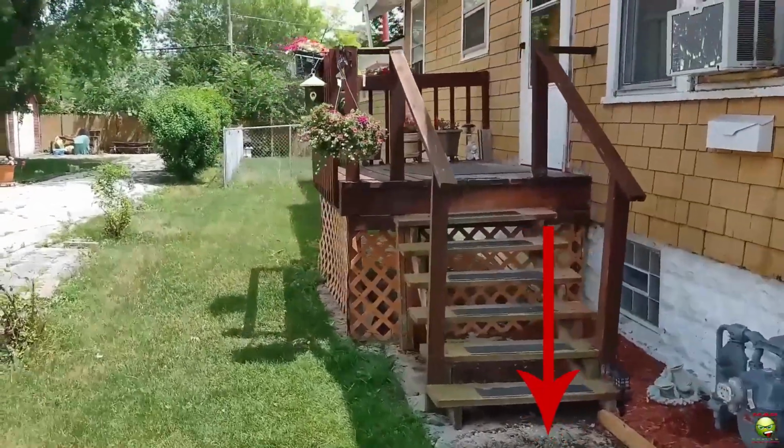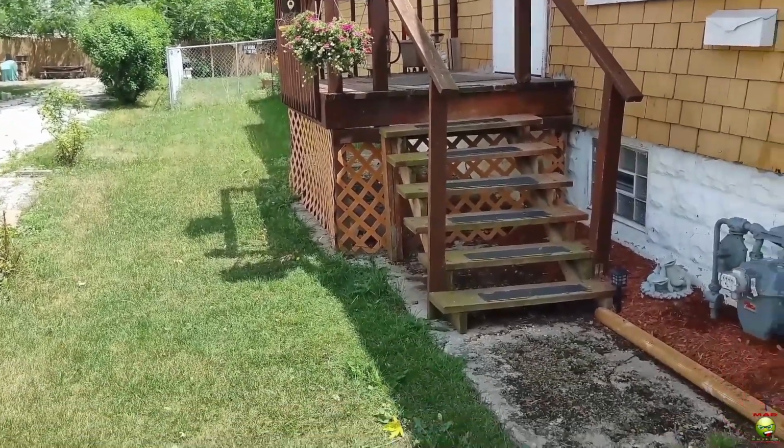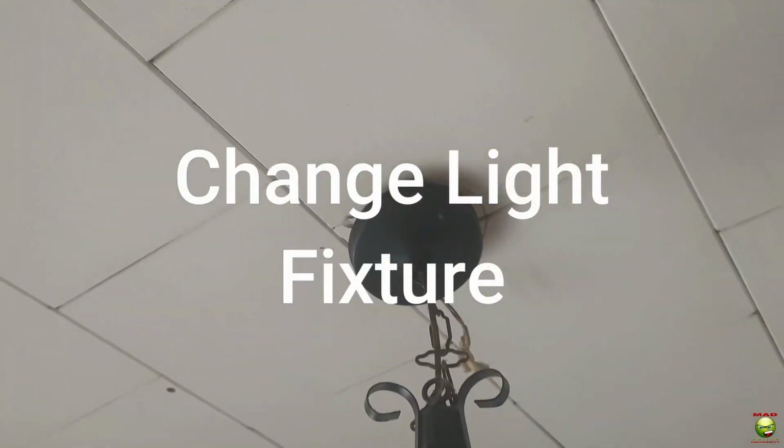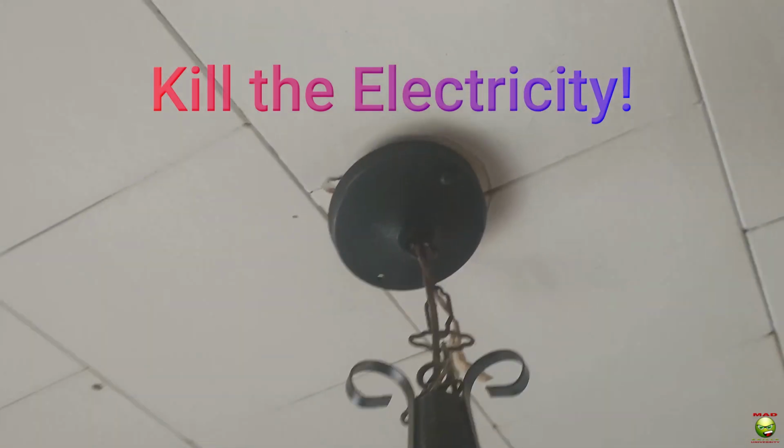And this is the front porch. This concrete, the stairs have to be redone, and all this has to come down and be redone. And I want it to look more like the back, and then I can go ahead and paint it. Changing light fixtures, everybody can do this, pretty simple to do. We just take these two screws out right here.